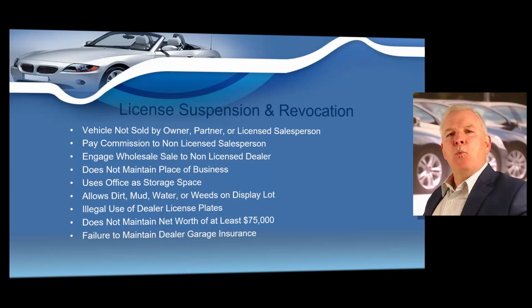Allow dirt, mud, water, weeds, or debris to collect on your display lot. So your display lot has to be free and clear of debris. It has to be a safe place for your customers.